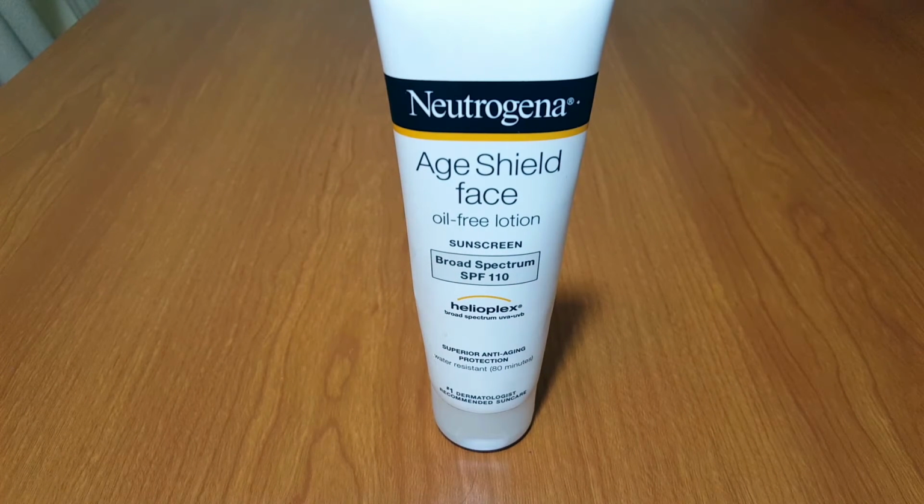It really doesn't have too much of a smell to it, just a typical light lotion smell, but nothing that's heavy or that is going to get in the way of your own personal fragrance that you might have on. This is definitely a product that I would recommend, especially for the women. It goes on really nice on our face and doesn't interfere with our makeup application or anything like that.